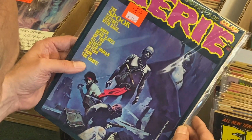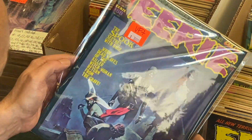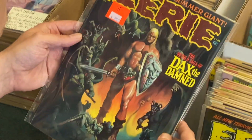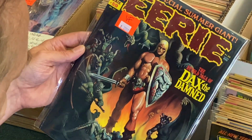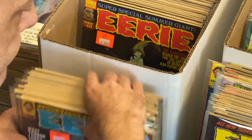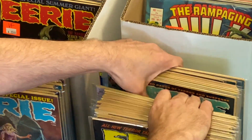We got the first appearance of the Spook. See, he's black. You got away with that back then. And an actual spy, probably. Now, there's Dax, bro. Dax is staxed. He's staxed. Not Fuzetta? Okay, so that's more of that. Let's keep these in order, bro.